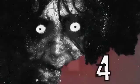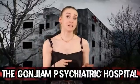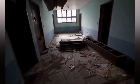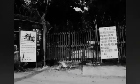Making our way down the list, number 4, we have the Ganjiam Psychiatric Hospital. This next abandoned hospital is named one of the most haunted places in South Korea, and one of the freakiest places in the world. In fact, it's home to tons of urban legends. One legend states that the owner of the hospital was insane and kept the patients as his prisoners. Another version of the legend states that patients at the hospital started dying mysteriously, and that's what forced the hospital to close. In reality, the hospital closed in the 90s due to unsanitary conditions and lack of funding.